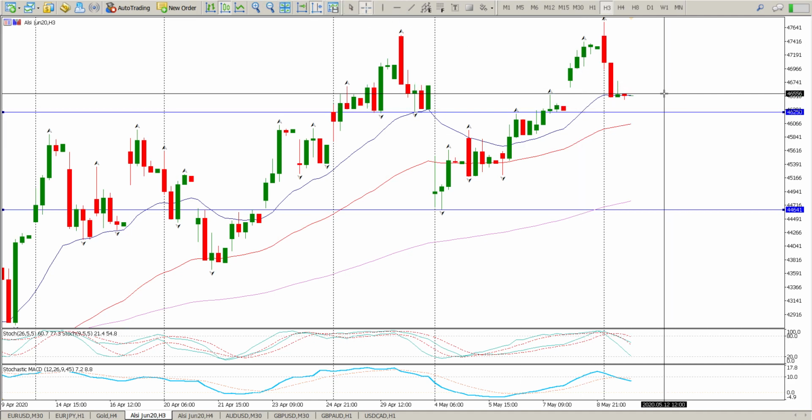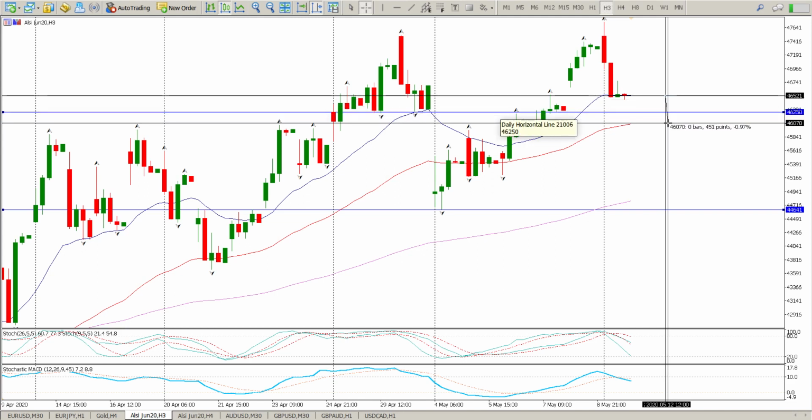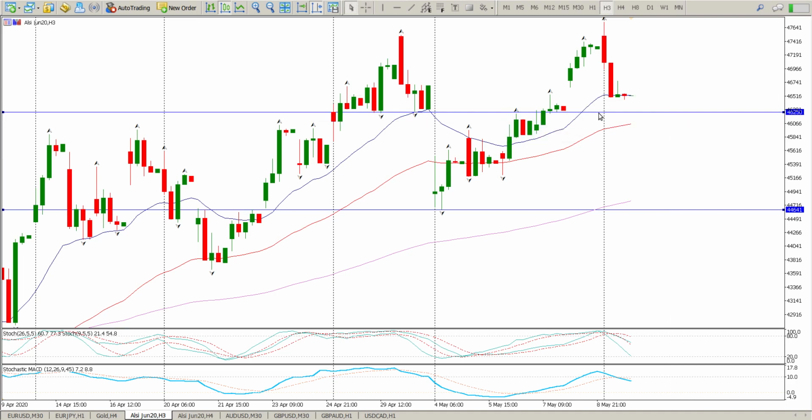A similar kind of structure at the moment. So I would anticipate if we do get another 400 point down, that gaps below this level. Okay, so one of two things are going to play out. We're either going to gap onto this level, find support and rally. Then I'm looking for a lower high. Okay, and we'll pick that up on a lower time frame.